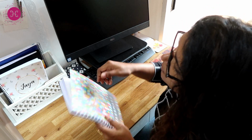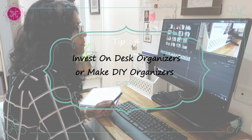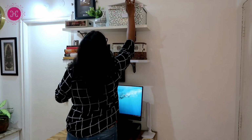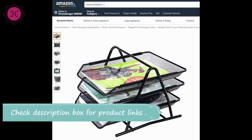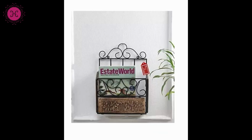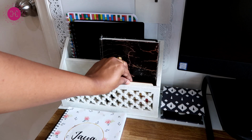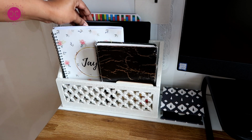My fourth tip on how to organize your desk is to invest in desk organizers or make a DIY organizer. Here is my suggestion. If you have time, then make DIY organizers for your desk, and if you do not have time and your budget permits, invest wisely in some good desk organizers. Organizers will help you to find things easily and stay organized for a long time. This one is my favorite wooden desk organizer where I keep my everyday planner, notebooks, etc.